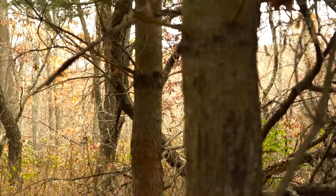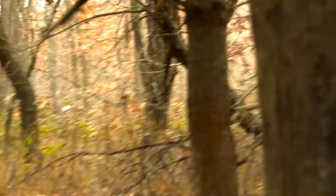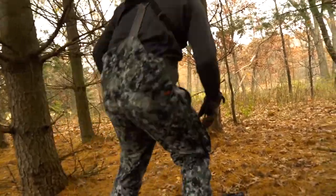I mean, they are the smartest animal. I've hunted a lot of different animals, and they are by far the smartest. And so I was going to shoot the deer regardless. Luckily, Charlie did his job, and he had it on film. Made a perfect shot at 15 to 20 yards. Deer ran 50 yards, and he tipped over.